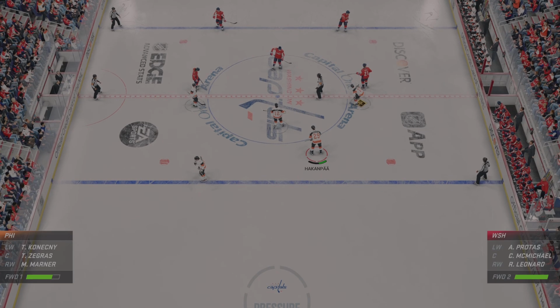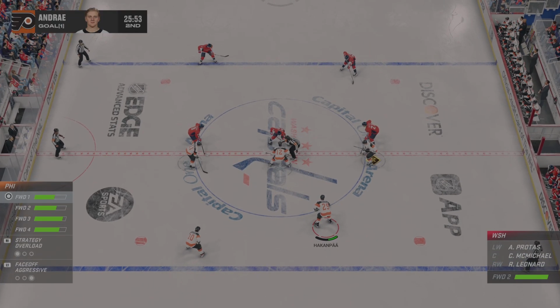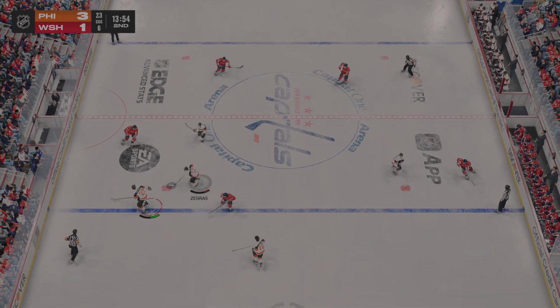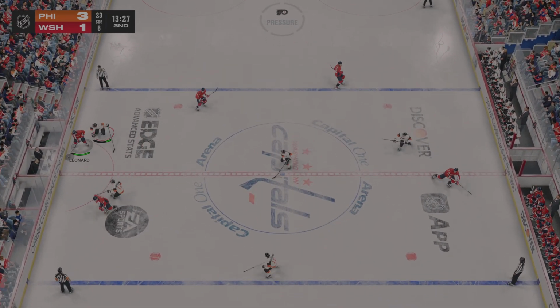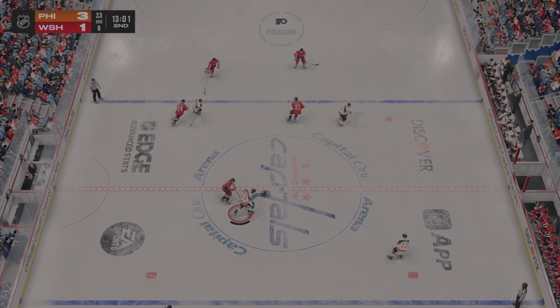The Flyers are having themselves a night, wouldn't you say so far, Cheryl? Yeah, at the beginning of the second period here, and they're really maintaining the play. They're controlling it, and they're not just on the perimeter. They're finding ways to get pucks to the net. Jostles the puck loose. And now it's grabbed by Hakanpää.